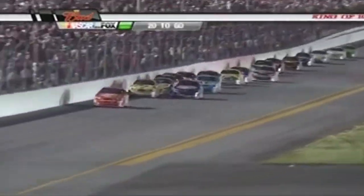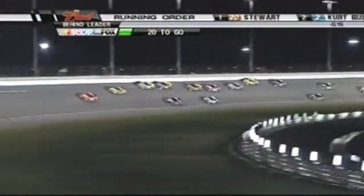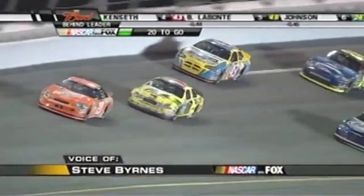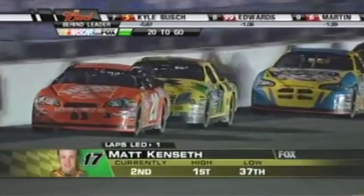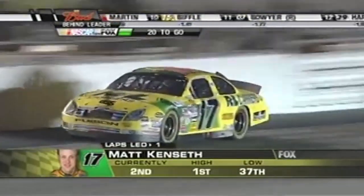Let's talk strategy as we get into the final 20 laps of this race with Steve Burns. And Mike, let's put it in perspective for the number 17 of Matt Kenseth. He ran into Dave Blaney on pit road on lap 88, restarted 33rd, and right now he is right behind the number 20 of Tony Stewart, and he has no intentions of moving anywhere from his rear bumper.